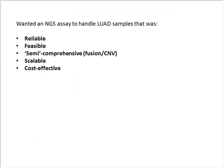With that in mind, we sought to bring an NGS assay for lung adenocarcinoma that would be reliable, feasible, and semi-comprehensive to be able to take in fusions and copy number variants, scalable and cost-effective, and the panel had to be designed based on clinical utility.